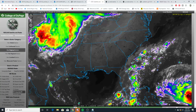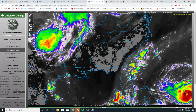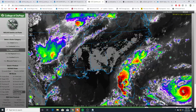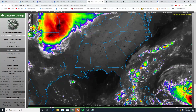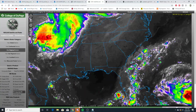I don't have this set up. They have the sectors put in the worst position ever. You cannot even get a good view of the hurricane is what I'm trying to say. Just give me a second here. I've got to pull up my phone now because my laptop died.